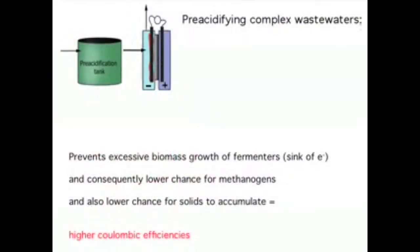Much higher efficiencies. So one thing we could do, what we have to do: real wastewater is not working that well in microbial fuel cells. So one thing we could do is place what they call a pre-acidification tank. This is an anaerobic fermenter in front of your microbial fuel cell. What it does is convert some of this complex material into acids. And now I can treat it much better in my microbial fuel cell. So a higher Coulombic efficiency is what we need. So this is one way of doing that.